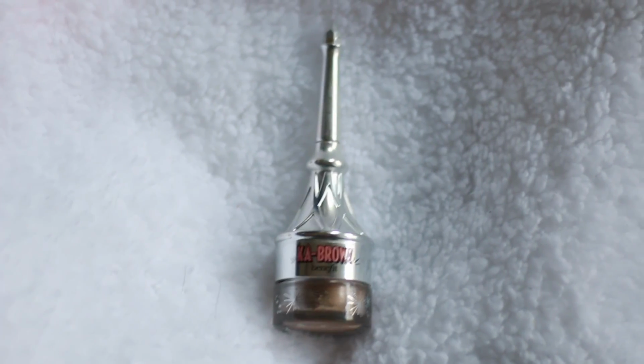And then I also really loved the Benefit Ka-Brow. I think the color is really great. I love that it comes with a little brush that you can work with. I feel like the Ka-Brow gives me a little more fullness than the Brow Wiz does, but the Brow Wiz allows for more control. So it just depends what you're going for. A lot of times I'll use both. I'll fill in my brows with the Brow Wiz and then I'll use the Ka-Brow to set it and fill in any extra sparse areas. I have no brows naturally, so I really like to go over the top. But these two were definitely my favorite in 2016.